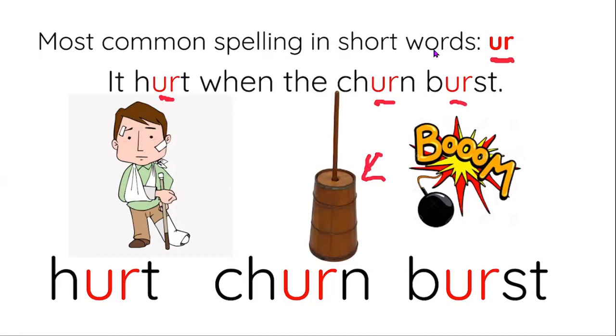So imagine a bomb comes along and bursts the churn, and that would hurt if you're there churning your butter. So it hurt when the churn burst. And I'm going to say that you got hurt when the churn burst. Okay, because these all have the U in it. So we can say you got hurt when the churn burst. Let's spell these words.